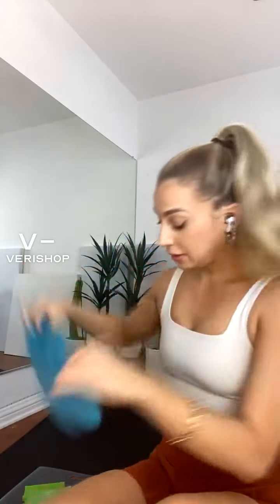The set comes with 3 different sizes, 3 different resistance levels. Having trouble with words today. The medium, light, and then heavy. I would say light is a really good stretchy one, for abs and some arms. The heavy one is great for glutes. Great, great, great.